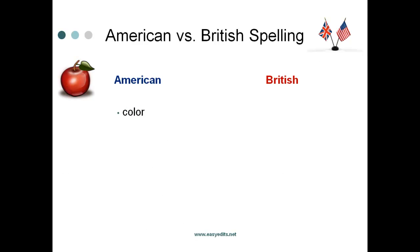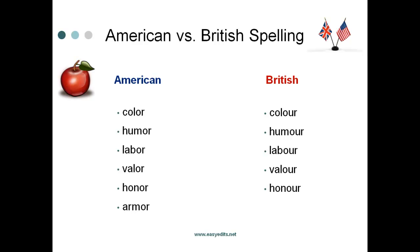American versus British spelling. Let's take a look at the word color, C-O-L-O-R, under the American column. Notice the U in the British column. Humor, labor, valor, honor, armor. All of these words are spelled without the U in the American spellings, but the U is retained in the British spellings. So why is there a difference here? Why do we in America drop the U, but the British retain the U?